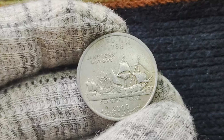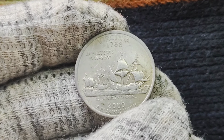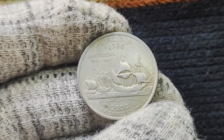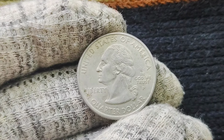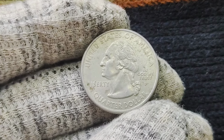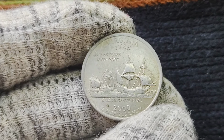As the years went by, more and more collectors sought out these error coins, leading to a rise in their value. A properly graded 2000p Virginia quarter with the double die error can fetch up to $1.7 million, depending on its condition and rarity. But how can you tell if your quarter is one of these valuable coins? The most important step is to examine the coin closely. The double die error is usually noticeable in the lettering and details of the coin.